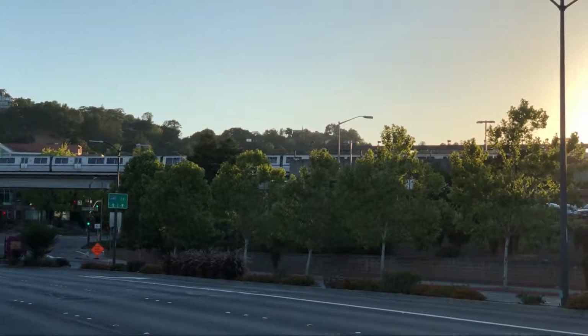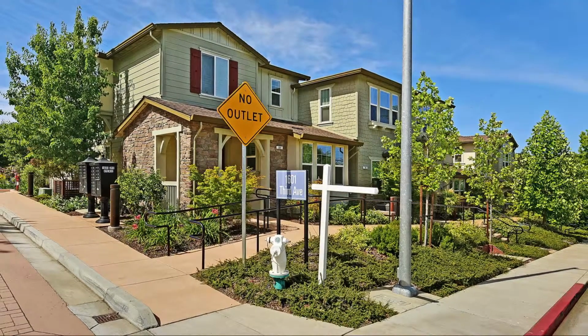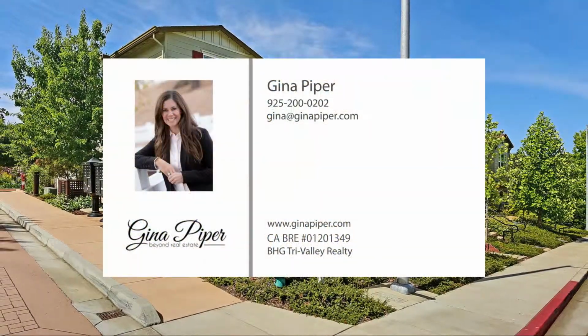With easy access to BART and Highway 680, 24, 242, and 4, this wonderful home is great for your commute.